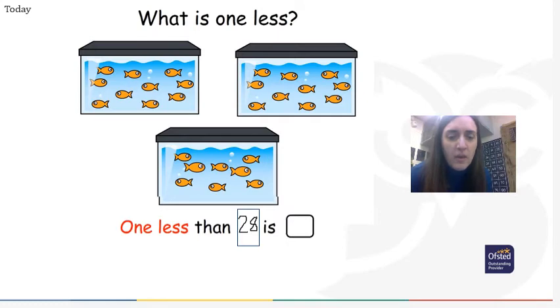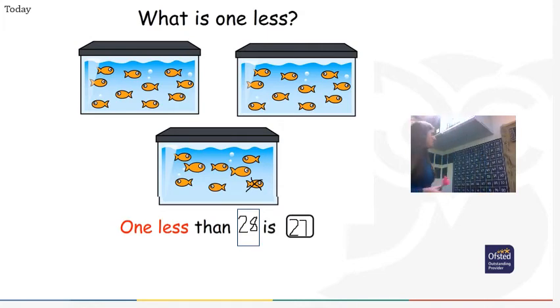Take one away. One has to jump out. I'm going to cross him out. He's jumped out. So how many are in the tank now? 27. Amazing. Let's have a look. Let's check on our chart. There were 28, but we took one out. One less is 27. Brilliant work.